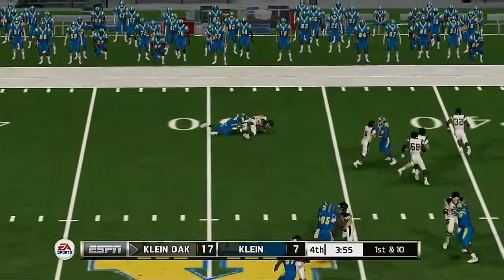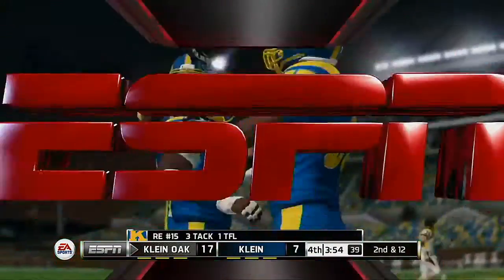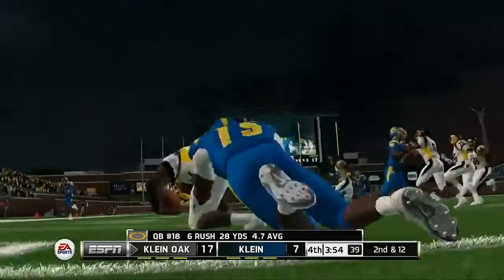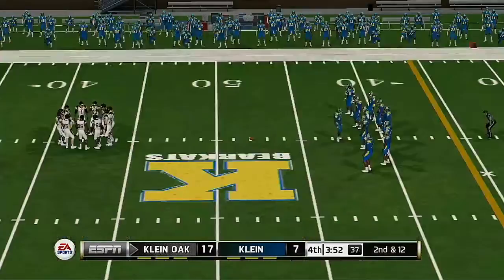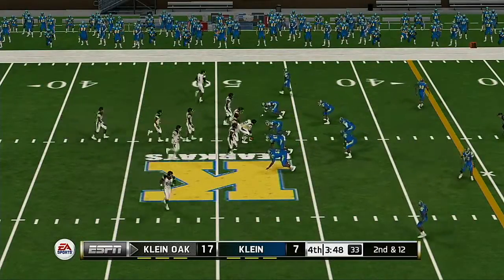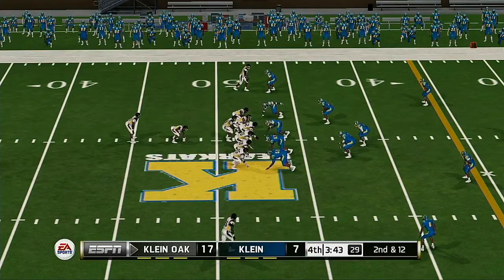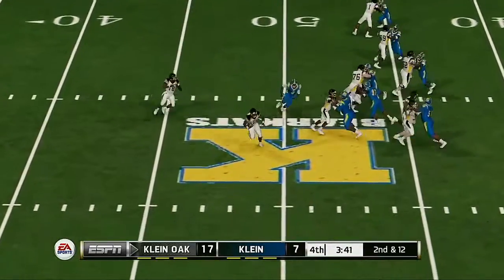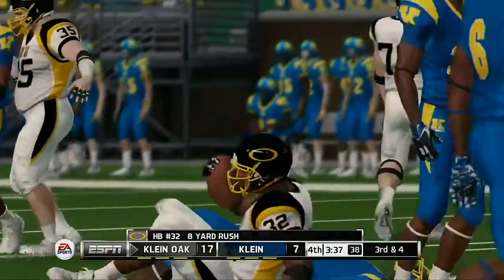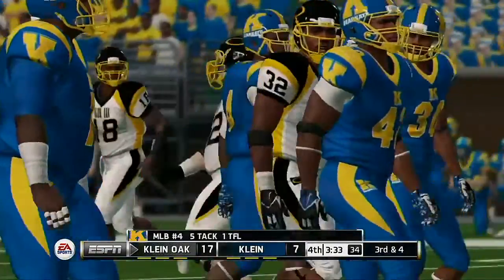They bring him down in the backfield. Possession and control. It's second down, 12 to go. Ball on the 48-yard line. Gains his way to the 40-yard line. That'll bring up third and four.